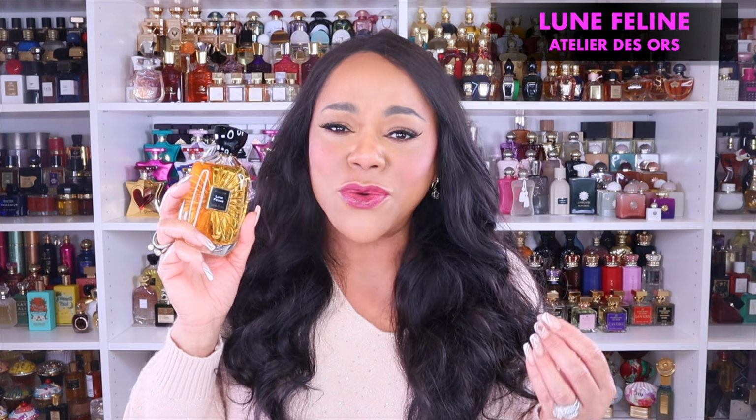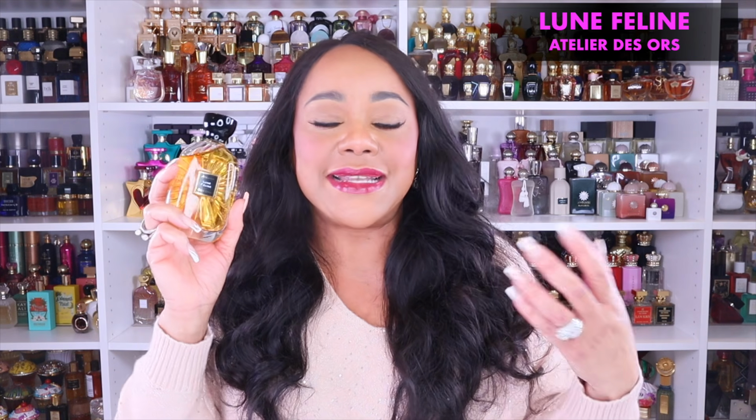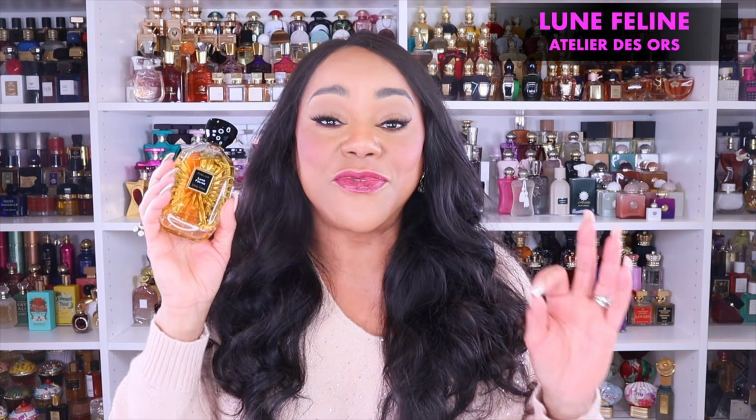At the dry down, the fragrance does have a tad of a green quality that I don't even understand where it's coming from, but it is definitely there. But that just adds additional oomph to the entire scent experience. I tell you, this is one of their top sellers, and for a good reason.